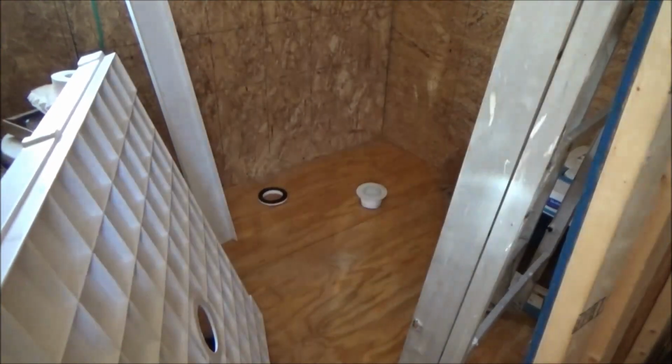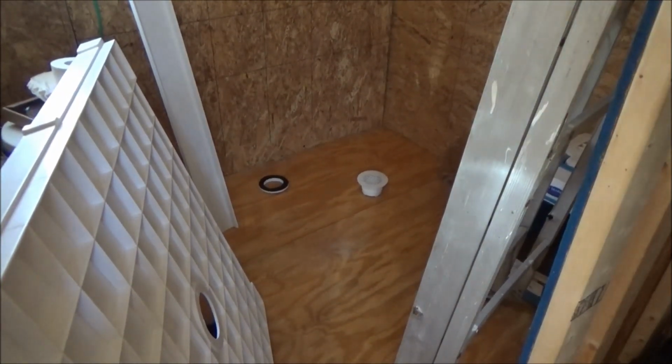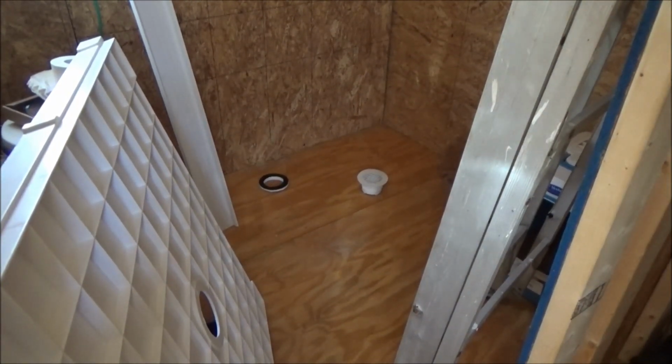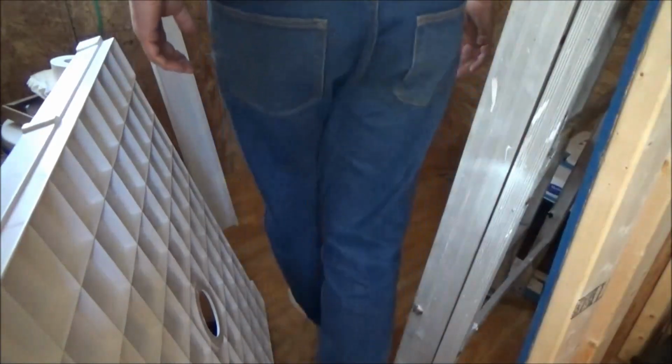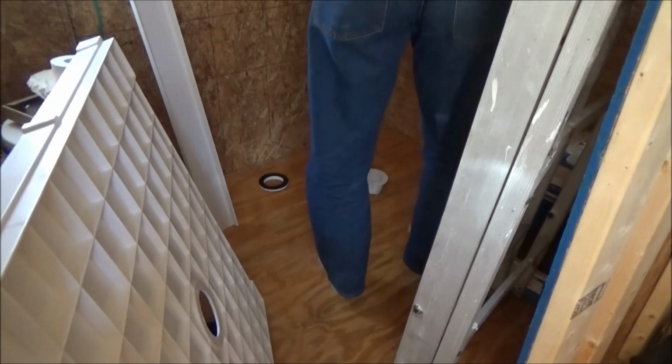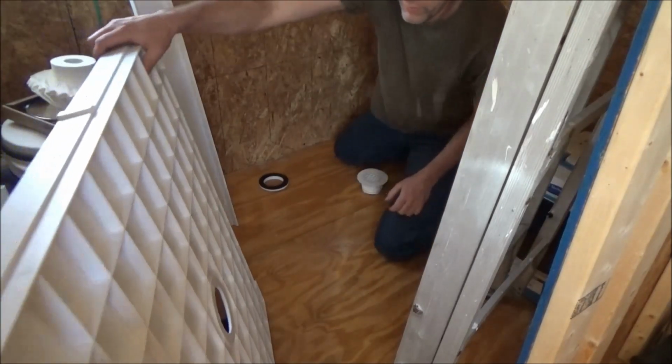All right, I'm going to attempt to show you how I do this. It's not a lot of room, and the shower stall pieces behind you, behind the camera, are attacking me. So this goes on here.